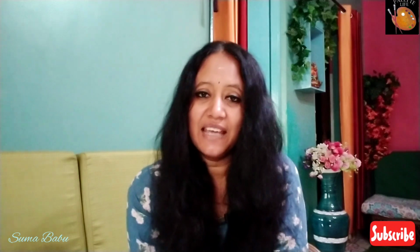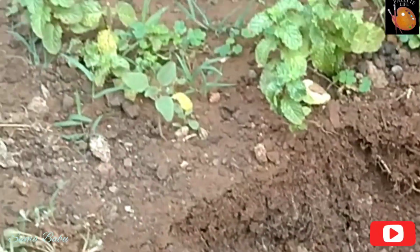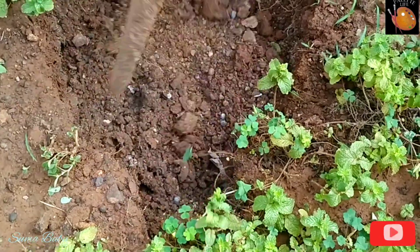I'll show you that from this small area, we have collected this many stones. We have almost cleared the whole portion. Now this small patch is left. If you see, we can see the texture difference of the soil compared to the cleaned up area. This is so hard. We may have to dig it out and take out all the waste materials and make it ready for the crop.